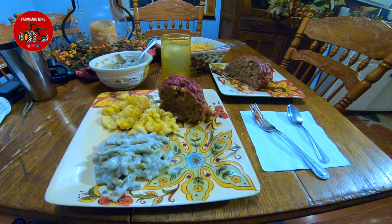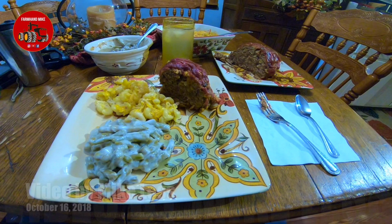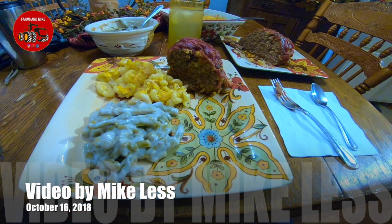So I get home here about 9:30, and wife has supper for me, so homemade meatloaf, homemade mac and cheese, and green bean casserole.